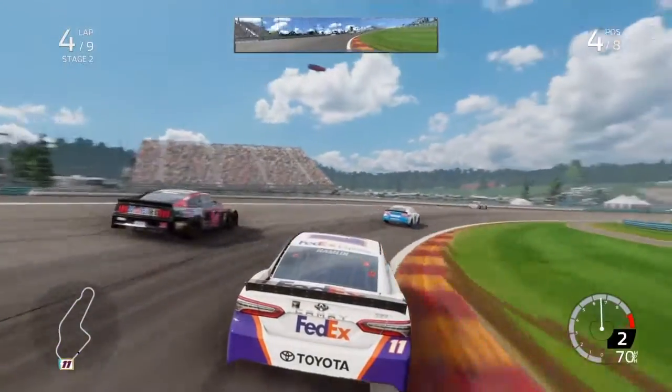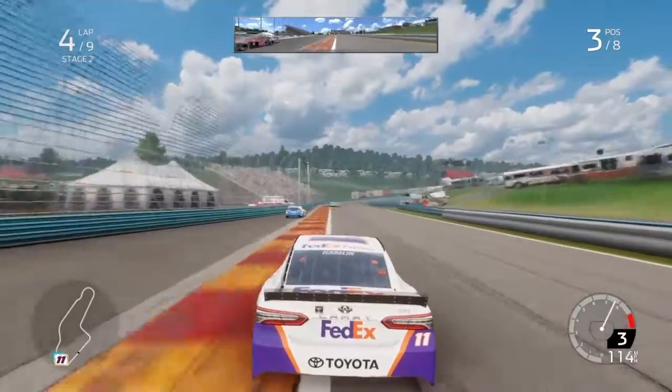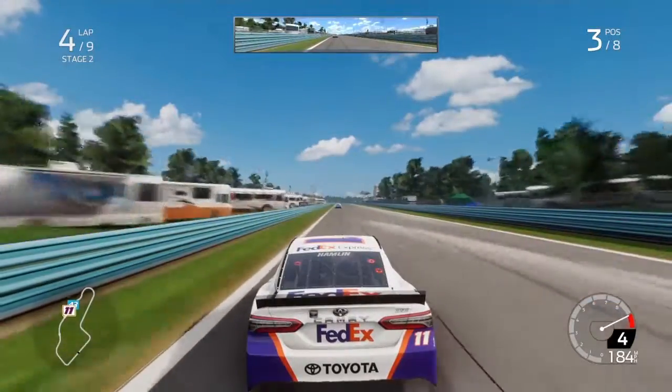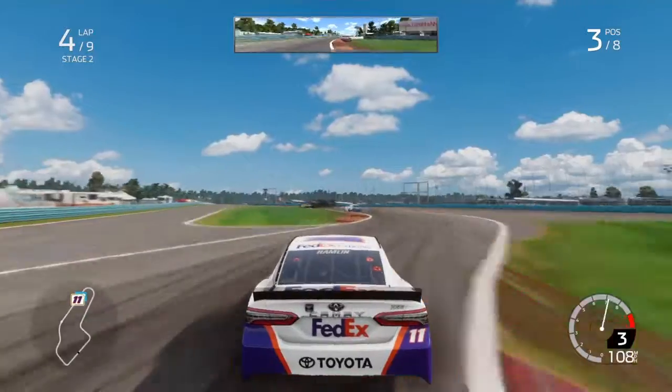So for the third time in turn one, I get in a little too hot, made a little bit of contact with the 14 car there, and moved him out of the groove, put me in the third position. Again, I didn't want to make contact with him. I'm sure he was upset with that. He actually showed me that he was upset as we go through the bus stop here.